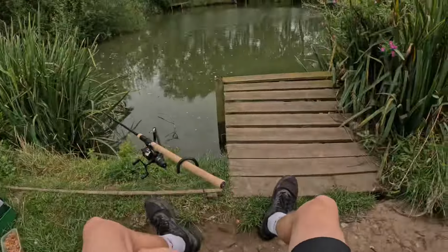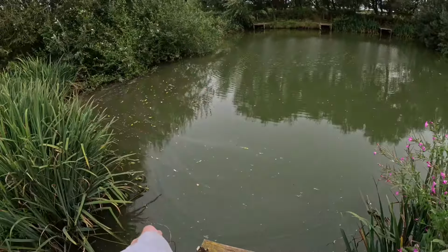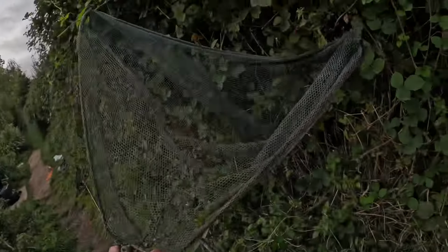If you guys watched one of my last carp videos, this is where I fished and we caught loads actually, but I ended up losing my landing net. It was only a cheap one, but I flicked it out to get all the water off and it went flying over into the middle of the pond. Now, there is a very worn old looking net here, but this is a sign. I might have to take this home with me just as a temporary net.